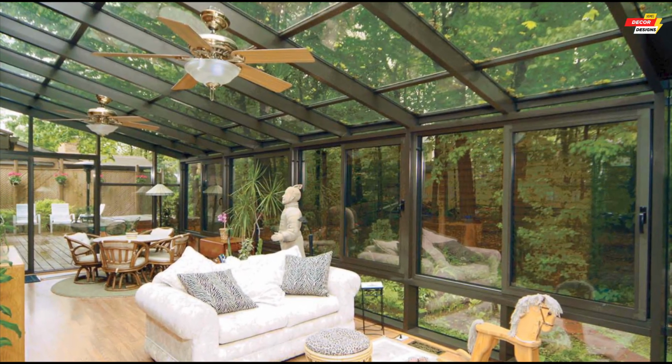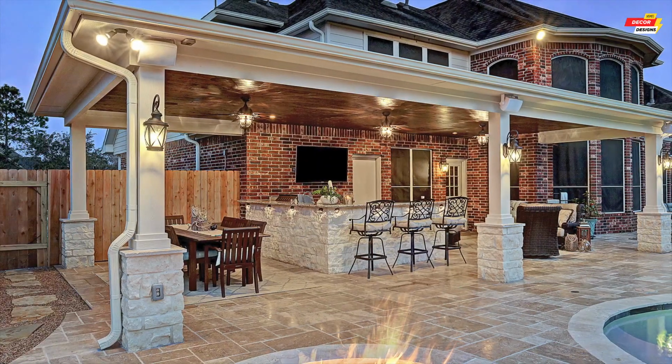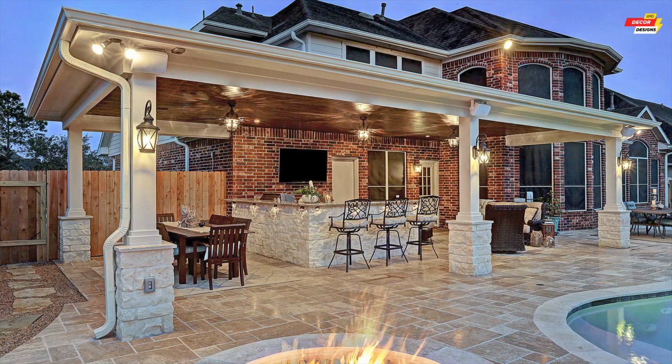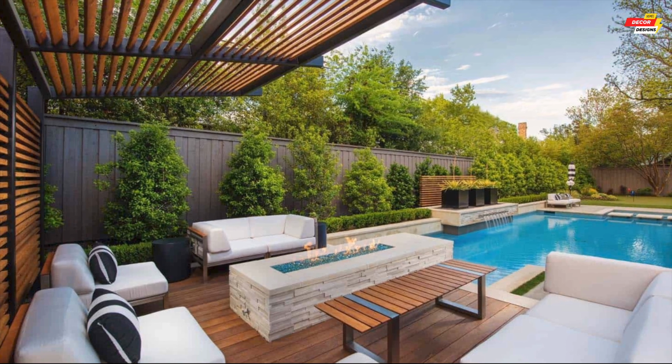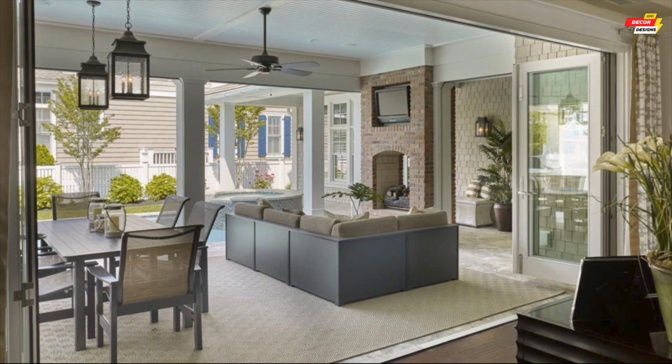From a practical standpoint, it provides a dedicated area for outdoor activities, keeping dirt and debris out of your main living areas. Ultimately, it fosters a lifestyle of enjoyment, relaxation, and memorable moments with loved ones, making your home a true sanctuary, both inside and out.